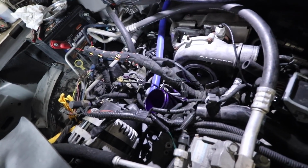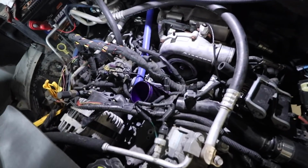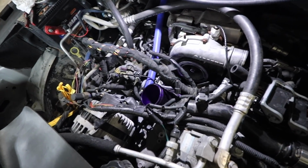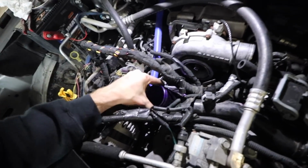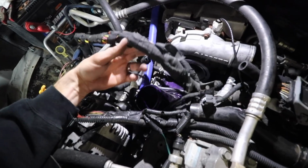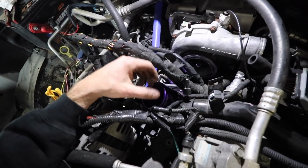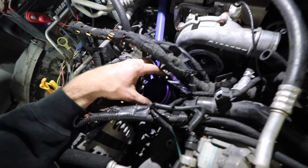All right, guys, so down here you can see that there is just a complete cobweb of wires and other things that are in the way of the Y bridge assembly, which is this purple piece right here. The Y bridge, for lack of a better term, and for you car guys in the audience, is basically like the intake manifold, if you will. Let me get back to work on that.